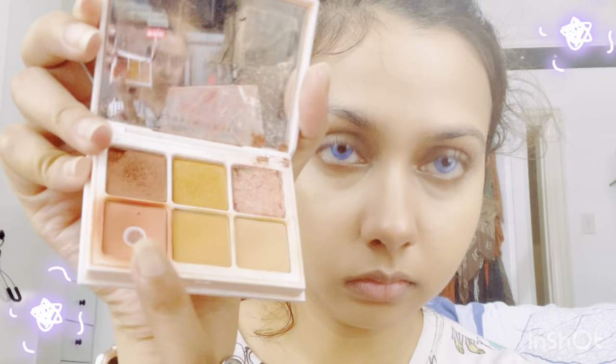I started wearing makeup after I turned 19. And I was just like, oh, foundation, that's enough. I look back at those pictures and I'm like, oh my god, why did I just go out like that?